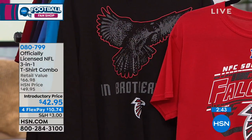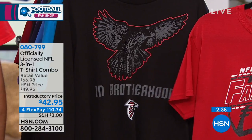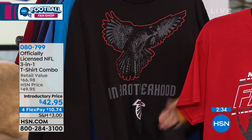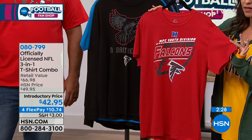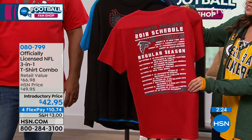Yes. The Cardinals, we have no more small. The Falcons, we have no more small as well. But we do have medium through double XL on these. This is the long sleeve tee, 100% cotton, super soft, breathable, easy care, just machine wash, tumble dry. And then the t-shirt, same deal on that one. But that will have your logo on the front and then the team schedule on the back.